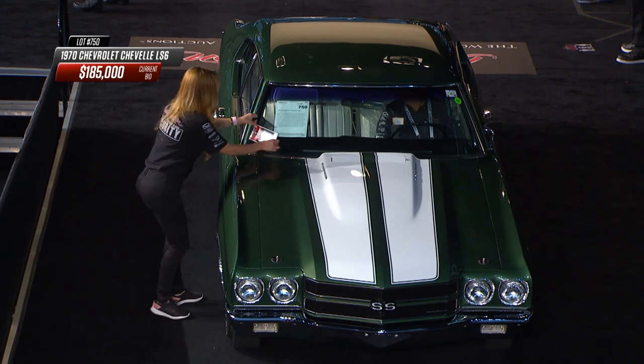$185,000. Some muscle cars came from the factory that way, like that LS6. Others, well, they were turned into a beast of a muscle car.